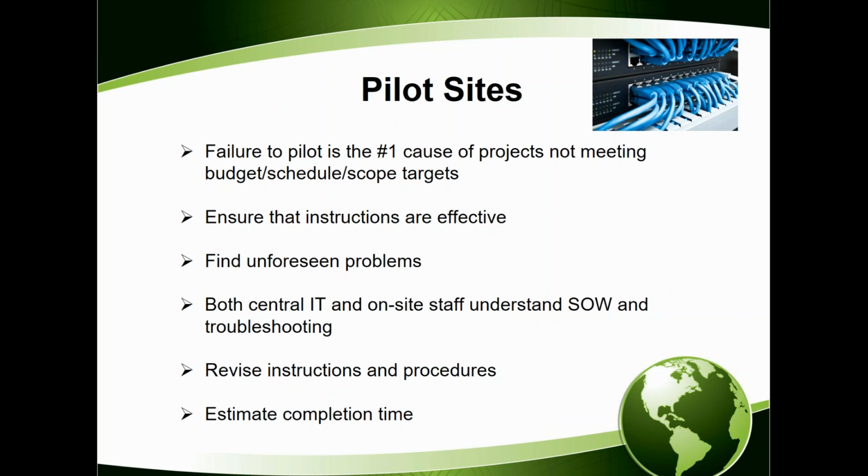When they fail to pilot, it is almost inevitable that they're going to miss at least one of their goals in terms of the budget, the schedule, or the scope. One of those targets typically gets missed if somebody doesn't pilot the project. It's important to take, it depends on the size of the project.